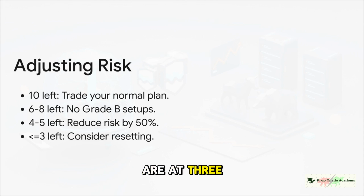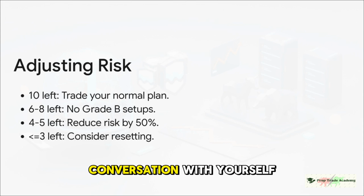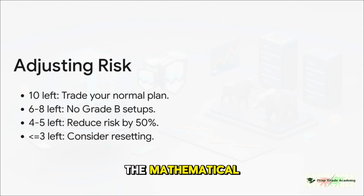Finally, if you are at 3 trades left or fewer, you need to have a hard conversation with yourself. At this point, the mathematical probability of recovery to the profit target is incredibly low. Sometimes, taking the hit and just resetting the challenge is the highest percentage, most professional decision you can possibly make.